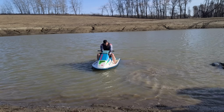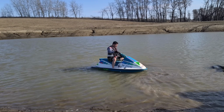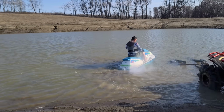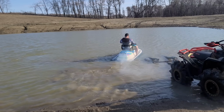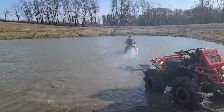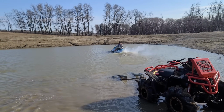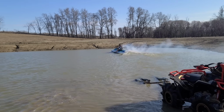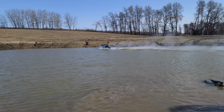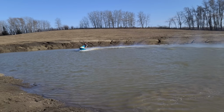Let the sun shine. Starts right up, baby. Oh, he's smoky. Old fuel in there. Got a little new fuel, old fuel. It's like a Disney ride right here. How that thing is still running? Does it normally smoke that much, or is it just me? Listen to it.